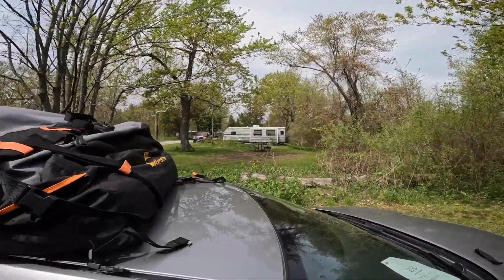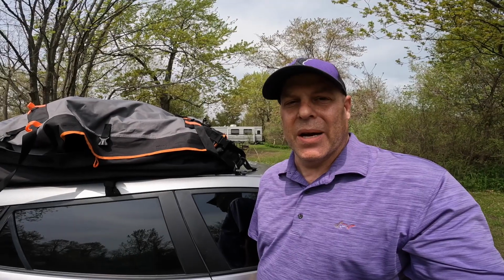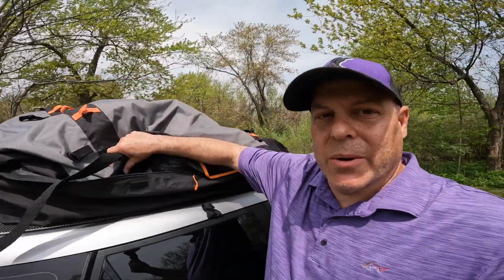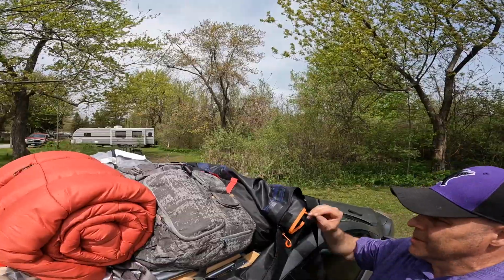Hey guys, just check this out here. It's the Auto Puerto bag. Must be from Puerto Rico. Anyways, I'm not gonna go over the details of it. All I can tell you is it's a pretty good bag. It'll store your stuff and you can drive in the rain and it won't get wet. So it can carry quite a bit. As you can see, most of our gear is in here.